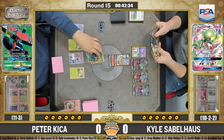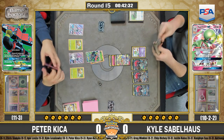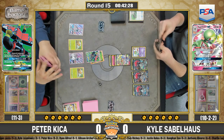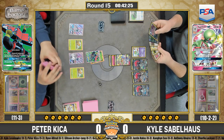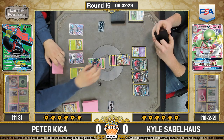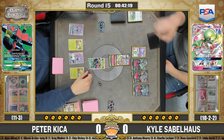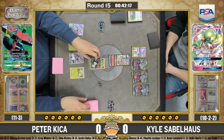Field Blower is important here because Peter could have used the Tapu Wilderness GX attack for 180, which would have been a knockout on the Gardevoir. Also would have removed any damage that Kyle does put on it. So now Peter's going to have to find another Choice Band if that's how he wants to go about this. And Kyle's attack is just going to be 120 damage here.